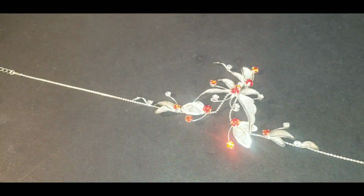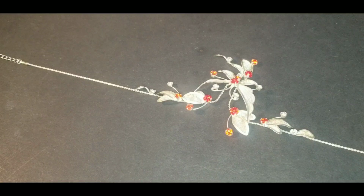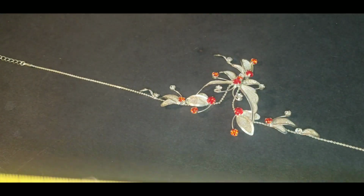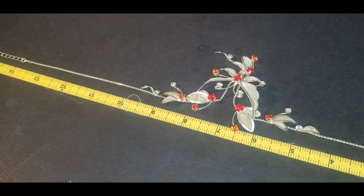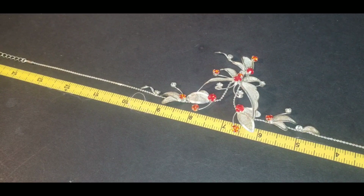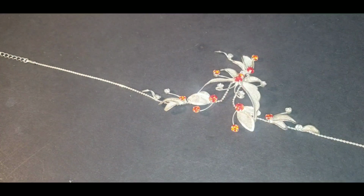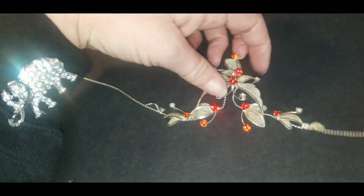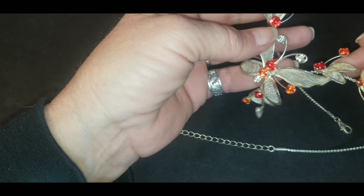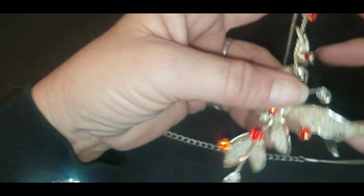Let's get you a measurement. You guys realize I have to pick this up off the floor every time I say that, right? Because it falls. All right, that is 14 inches with a 4-inch extender, so up to 18 inches. And, you know, you got to account for this little B here, too. So it's probably about 16 inches with the 4-inch extender, but it's beautiful.